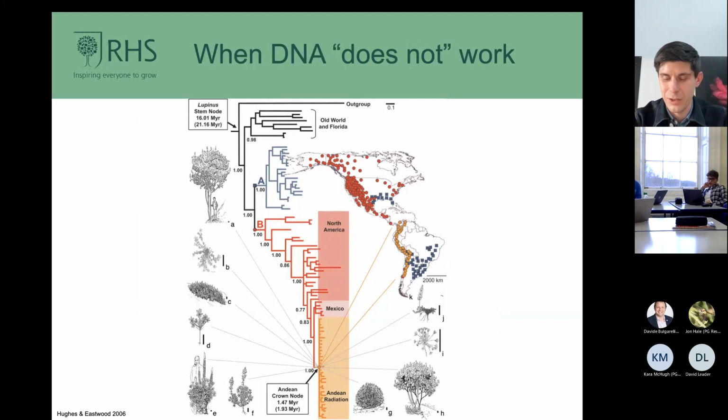So obviously, because I talked about when morphology fails and when interbreeding fails, I'm bound to mention when DNA doesn't work. Yet again, DNA doesn't work in a way that it just doesn't answer the question we asked in a ready manner. So this is an example from 2006. It's on lupins in the Andes. And I hope you can see the pictures on the side are what those plants actually look like in the wild. Some are small trees, some are small shrubs, some are really just very small plants.